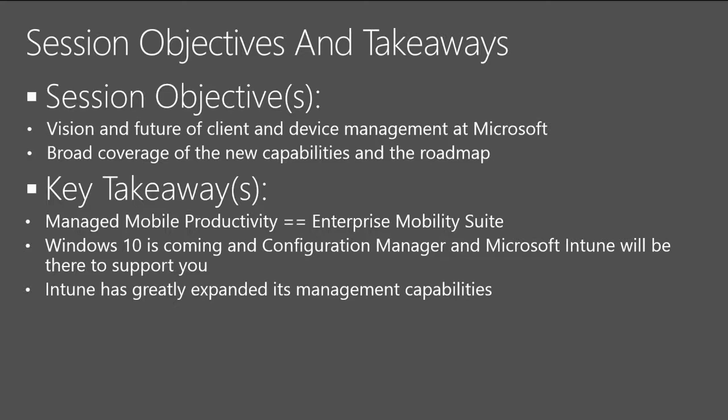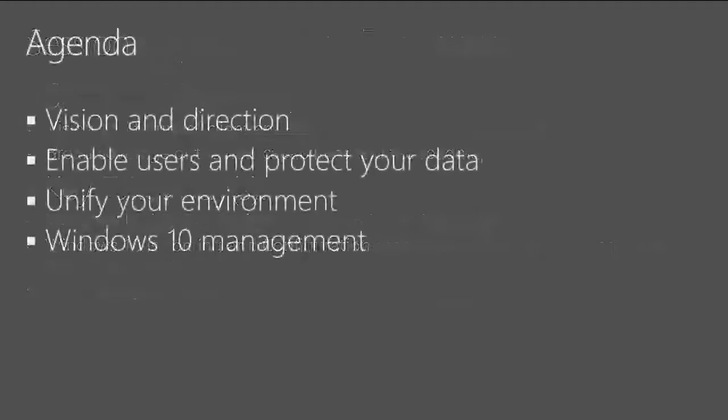And finally, you'll realize, hopefully after today's presentation, that since the last time you heard about Intune in one of the presentations we did before, there are a lot of new features that are introduced in Intune. They were introduced in November, in December, and now we have monthly releases starting from January. So the agenda again for today is a quick overview of what's going to happen. We're going to talk about enabling your users and protecting your data. I'm going to cover that part. The next one, unify your environment and Windows 10 management, will be covered by Mark.